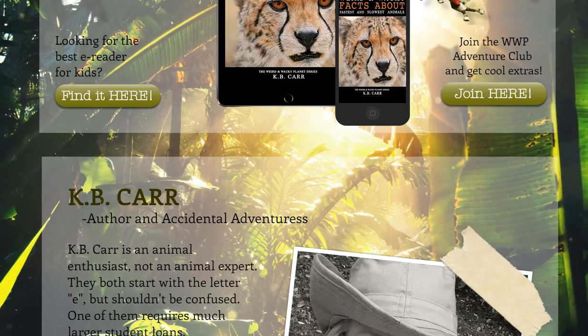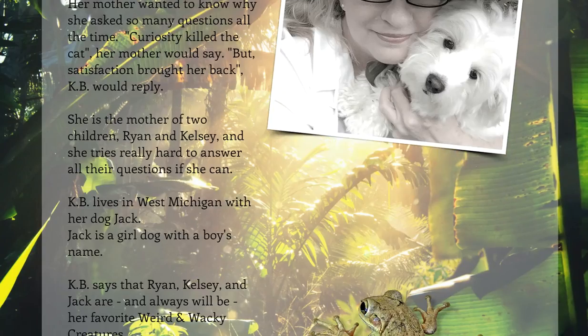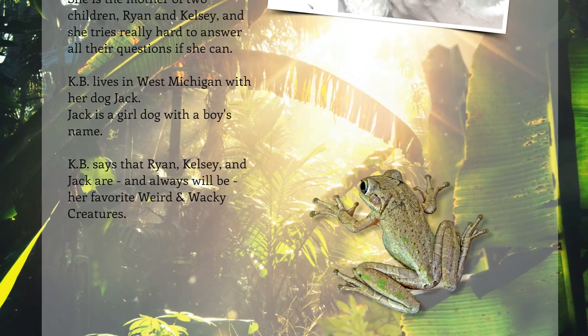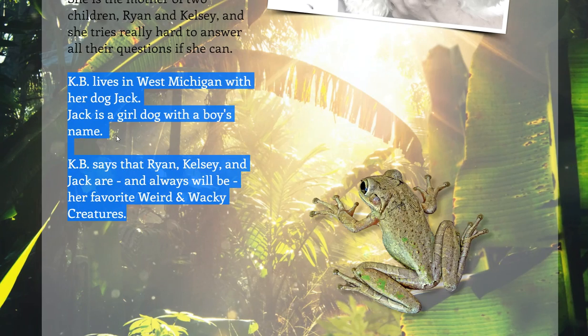This is a pretty good about section for the author. It's a good idea to have it on the homepage. This could probably be shorter. Maybe this paragraph could be combined. It seems like this text is taking up too much space.